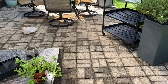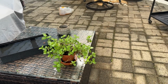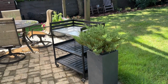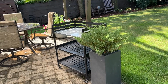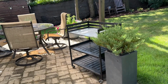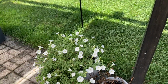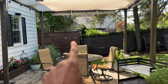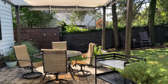And the only other thing is this mint plant that is going absolutely crazy. And we have our juniper planter here that I usually like to have by the bar. And I think that is everything. Everything is looking good. The only thing that I've lost is this plant here. And the struggle bus are those two petunias over there, but I'm not mad about that at all.